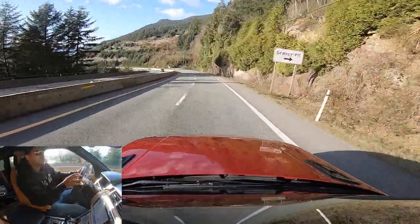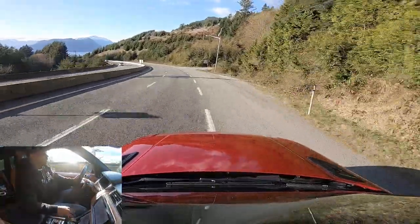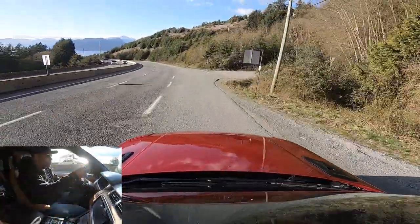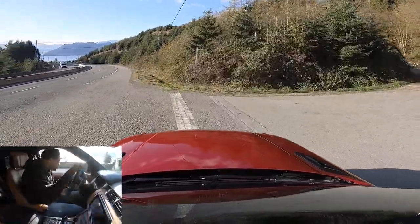I'm actually going to go check out this gravel pit, because I wonder if maybe I could do some filming here. It's shut.